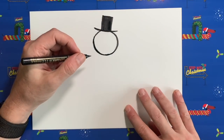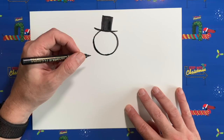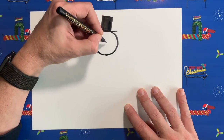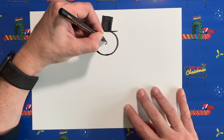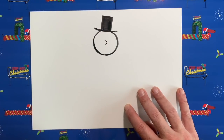Let's give a snowman a nice nose. Now, what are snowmen's noses made out of usually? Carrots, that's right. So we are gonna draw a nice carrot shape. This is how we do it. We're gonna start right in the middle of the head. We are gonna draw a sort of backwards letter C, like that. So just like a semicircle, right in the middle, okay?